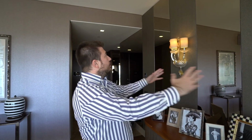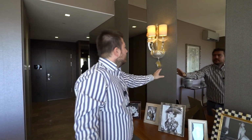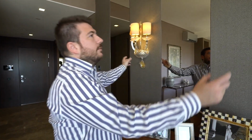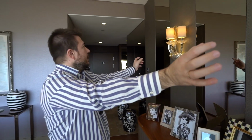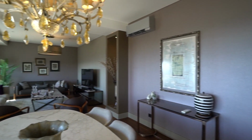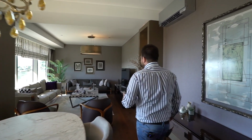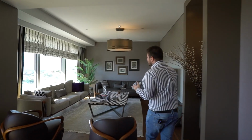This feature wall is mixed with mirror and wallpaper, and you have nice wall lightings here, two lightings, and you see the white space living area with the formal dining area. It's taking you to the family room with its TV set.